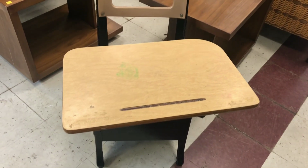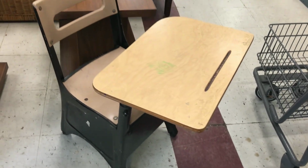And this desk, how many of you guys sat at a desk just like this when you were in school? Back when I was in school, I don't know what the kids sit in these days, but when I was in school, we still kind of sat in a desk somewhat like this one.